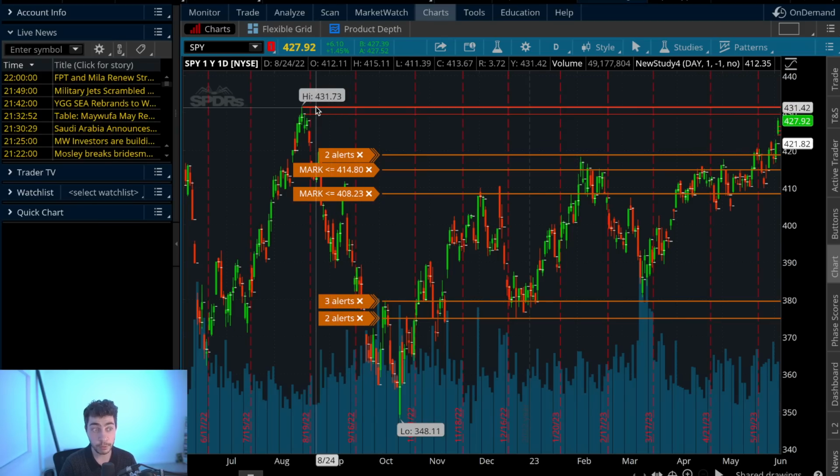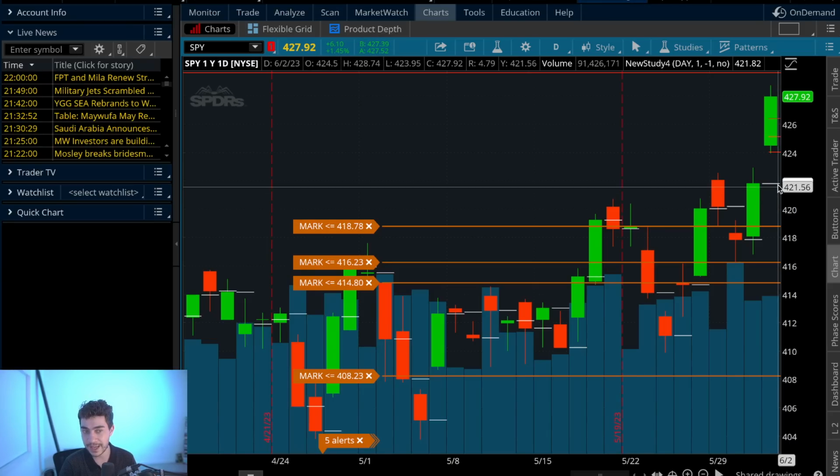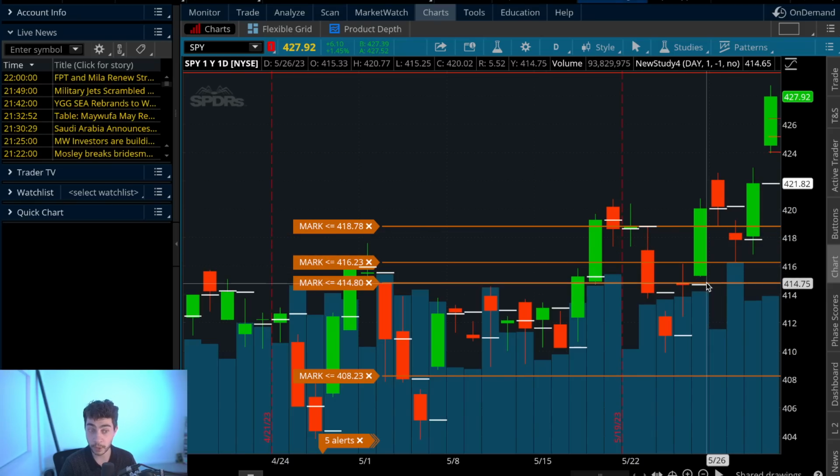If we get stopped out, we will be targeting 431.73, our next level for puts with tight stops. And in terms of calls, in terms of advanced, all I can say is 421.82, $414, and $411.